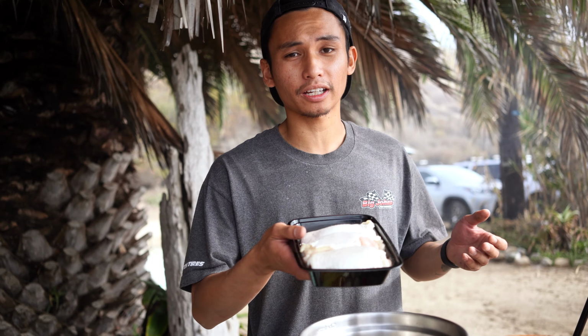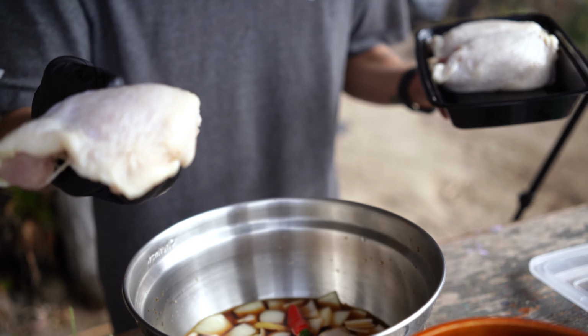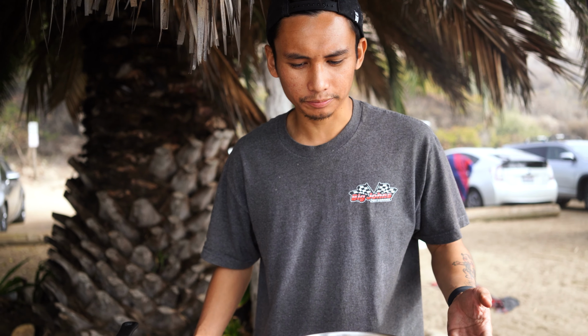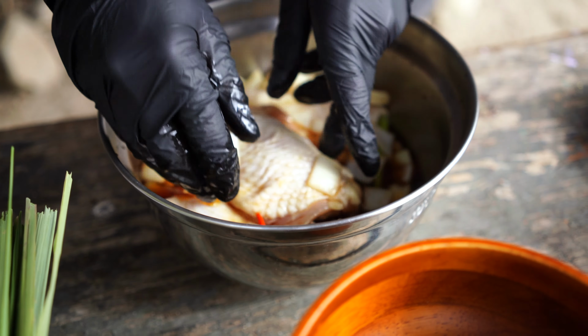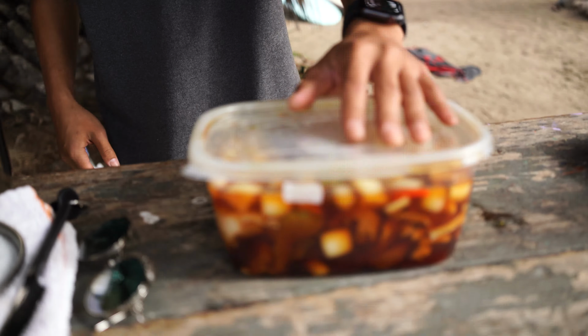This has already been pre-cleaned. I just cut off excess fat and whatnot. Let it swim in there. Now the chicken's marinating. We'll let it marinate for about, I like to say like 8 hours or so, but we don't have that much of 8 hours. We got some marinated already. Yeah, same recipe, same everything.